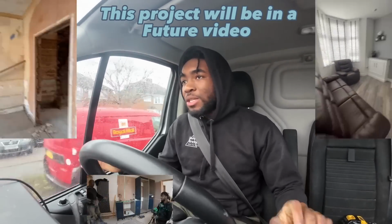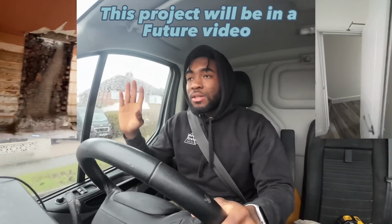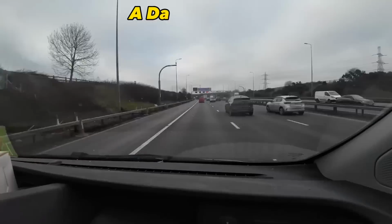A little change. The customer hasn't got any of the materials, so I need to go to the site, measure up, and get all the materials. This is a renovation project, by the way. It is going to be time consuming because I need to get all the materials.